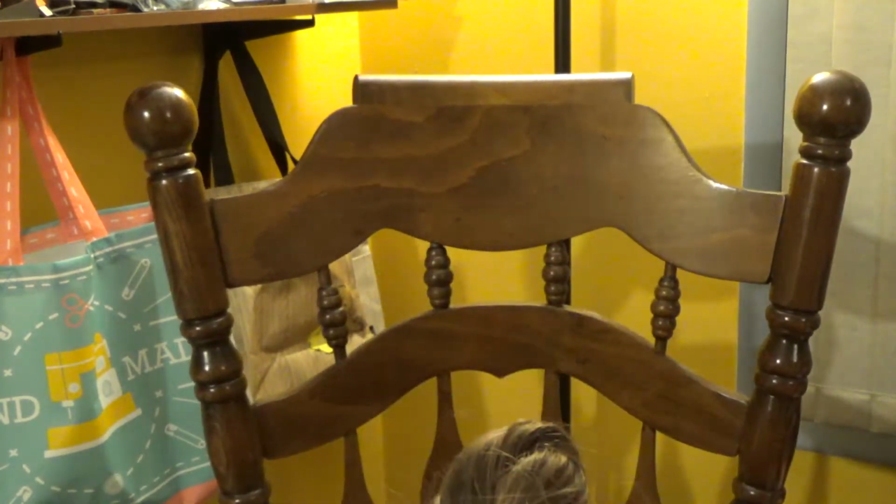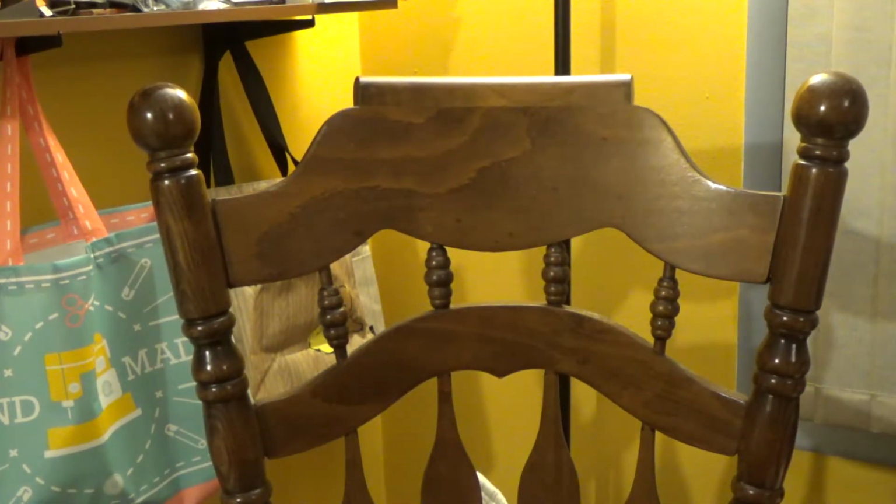Okay, I actually have one more thing to show. One more. Let me get it out. Okay. So, I have been looking for this pattern. I've only seen a few on eBay, and it was selling for $50+. I'm not paying $50 for a chart. I'm sorry. I'm cheap.